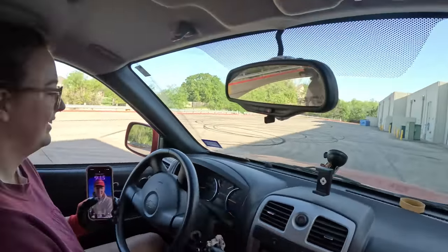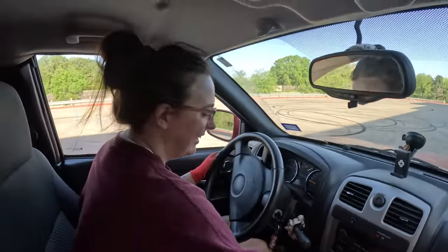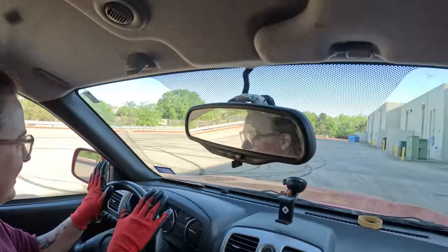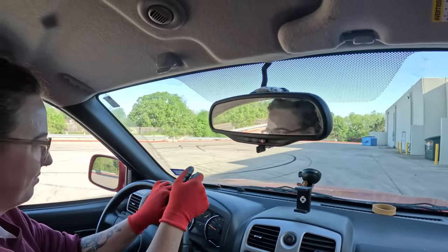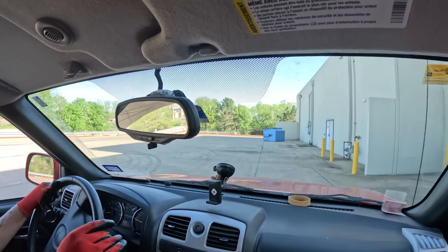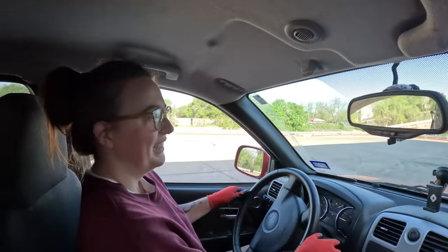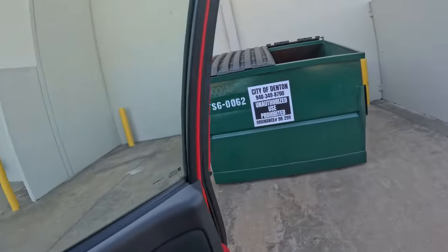All right, fellow dumpster diver, where do you think we're going to end up looking? I think we're going to end up looking right in this one, and I think it's going to have some good stuff in it. Pretty much it's going to have everything we've been wanting. It's going to be full of diamonds. Yeah, you did want to find a bag of diamonds.